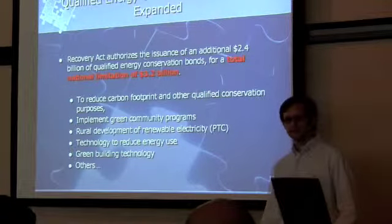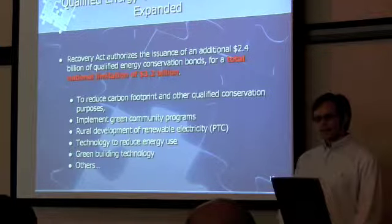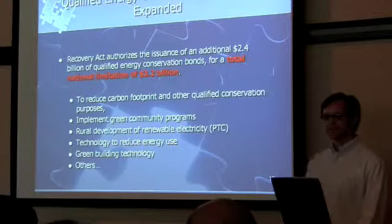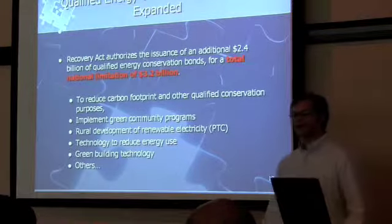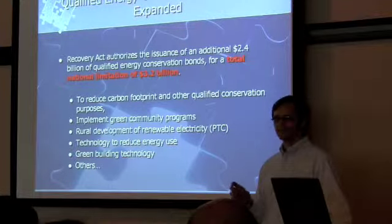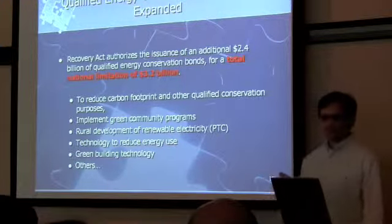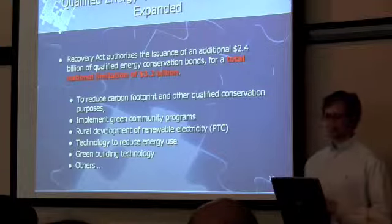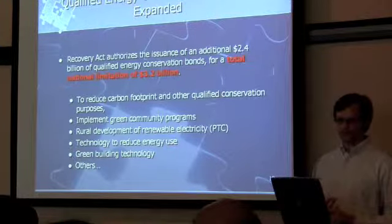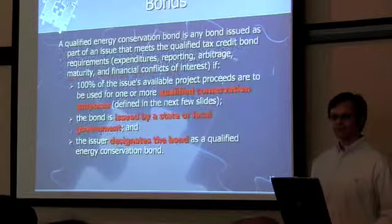The last bonding capacity I want to talk about is what are called qualified energy conservation bonds. There's been an allocation of $3.2 billion from DOE for these qualified energy conservation bonds. Once again, these bonds are the same as what I talked about before with clean renewable energy bonds. They are zero interest financing for projects with a tax credit given to the buyer of that bond. Now, they're very broad in what you can do. They're focused on reducing carbon footprint, implementing green community programs, rural development of renewables, technology to reduce energy, and green building technologies.